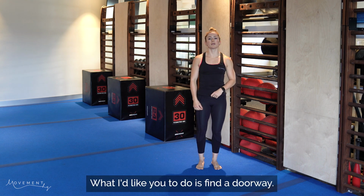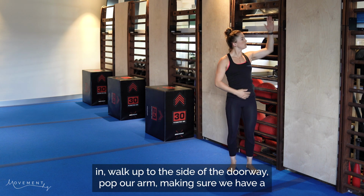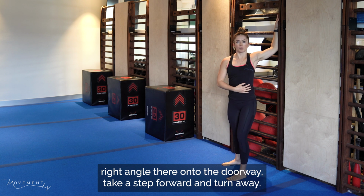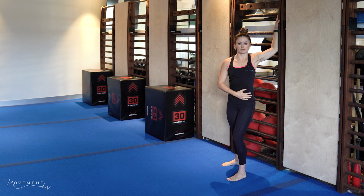What I'd like you to do is find a doorway. I'm going to pretend this is my doorway here, and we're just going to go and walk up to the side of the doorway, pop our arm, making sure we have a right angle there, onto the doorway, take a step forwards and turn away. The goal here is to feel a stretch through the front. We're just going to hold that one for 20 seconds.